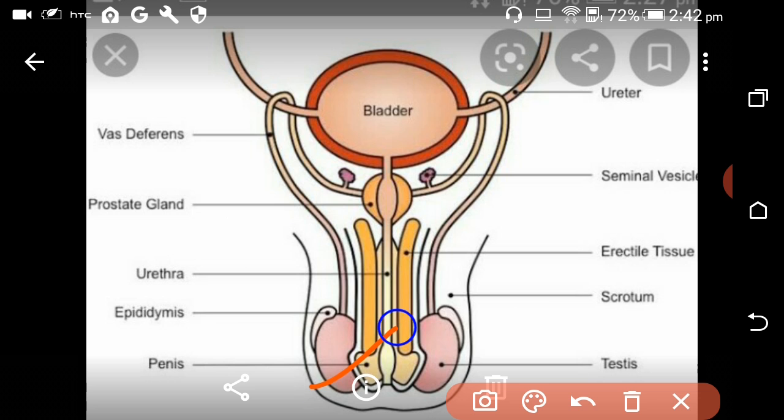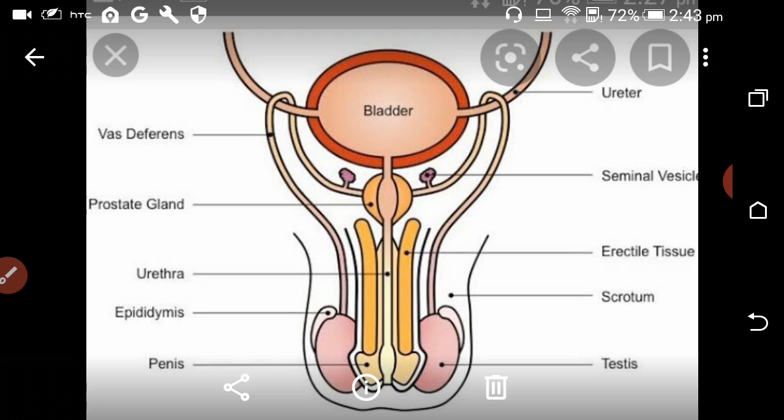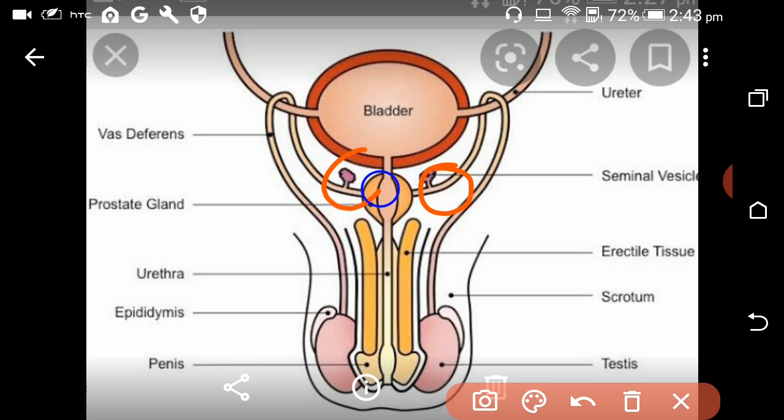As soon as the sperms are produced in the testes, they are collected in the epididymis and are stored in the vas deferentia. As the sperm passes through the vas deferentia by following this path, it first of all comes to the seminal vesicles, which are also in a pair. These seminal vesicles add nutrition to the sperm.